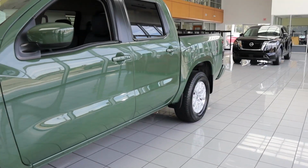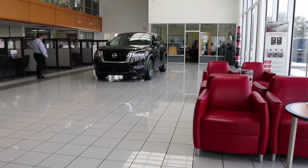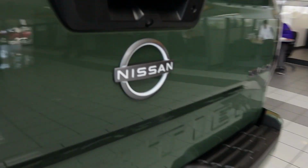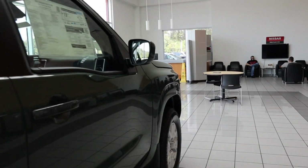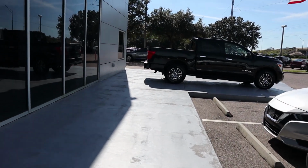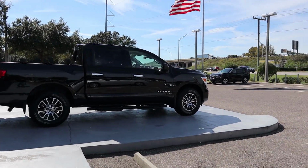Frontier. I might have to check the price on this. And the black Pathfinder. But let's check the price on this one. Let's see. 38. 4x4 V6. It's 38. Not bad. I like the color. I was kind of hoping they would have a GTR in there, but it's been a while since I've seen one here.